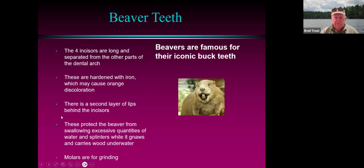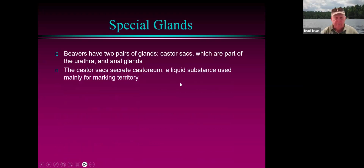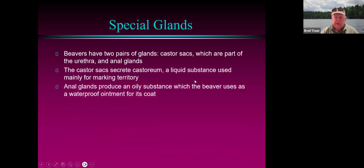The beavers also have a second layer of lips behind the incisors, and these protect the beaver from swallowing excessive amounts of water when it's gnawing on wood underwater. And they also have molars that they use for grinding. The beavers also have two pairs of special glands. One is the castor sac, and these are part of the urethra, and they also have the anal glands, which I previously mentioned. The castor sacs secrete castoreum, which is a liquid substance that's used mainly for marking their territory. The anal glands produce that oily substance that the beaver uses as a waterproof ointment for its coat. And that substance also probably plays a role in individual and family recognition.